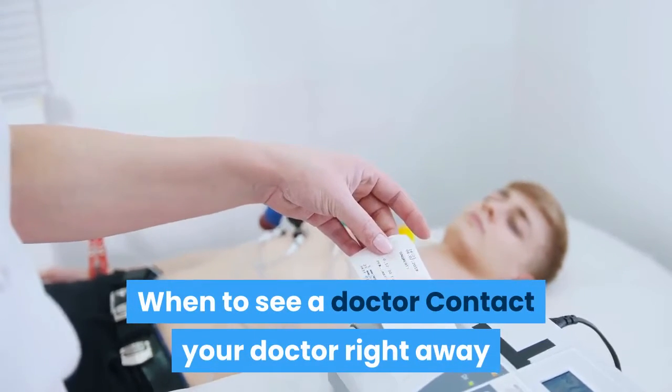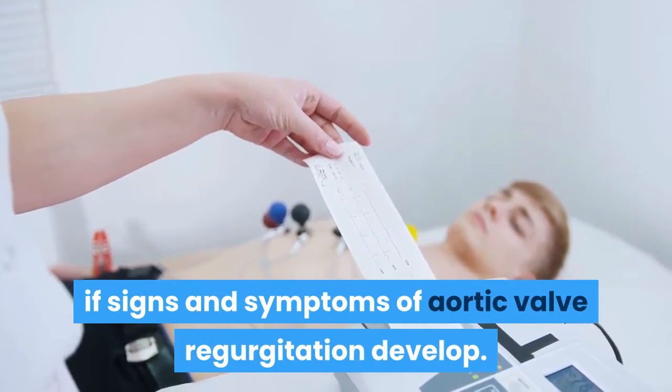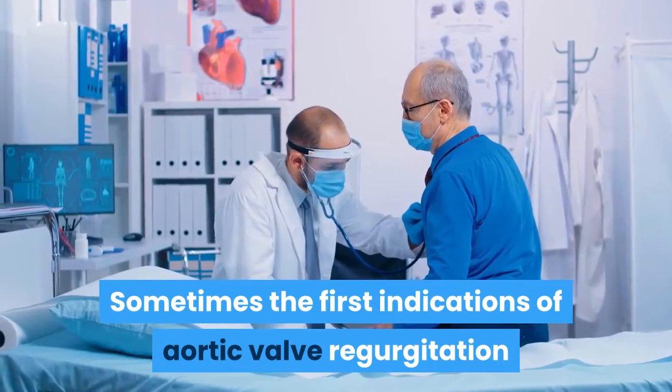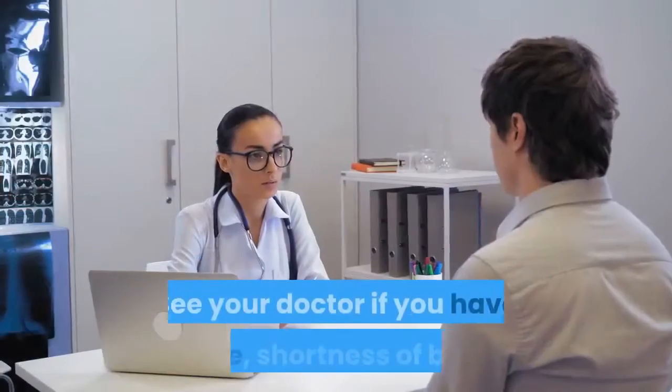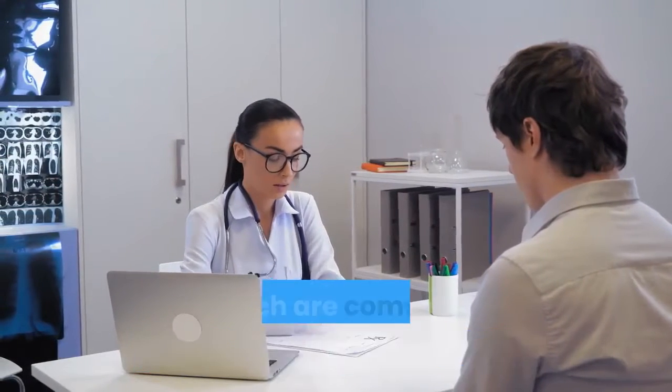When to see a doctor: contact your doctor right away if signs and symptoms of aortic valve regurgitation develop. Sometimes the first indications of aortic valve regurgitation are those of its major complication, heart failure. See your doctor if you have fatigue, shortness of breath, and swollen ankles and feet, which are common symptoms of heart failure.